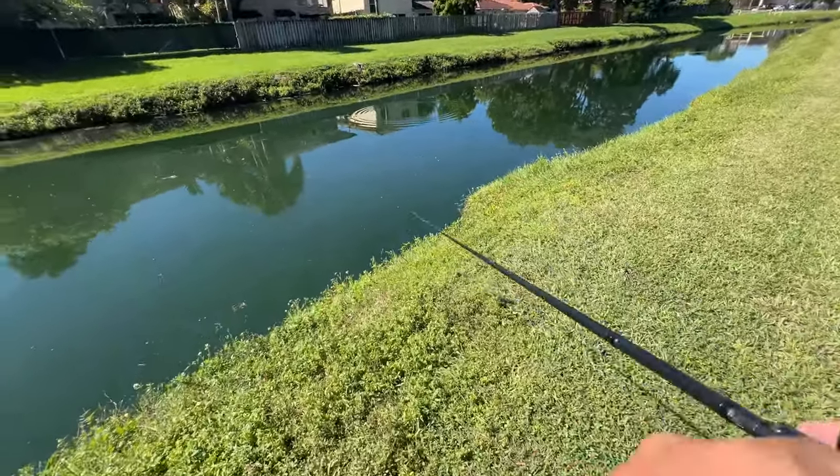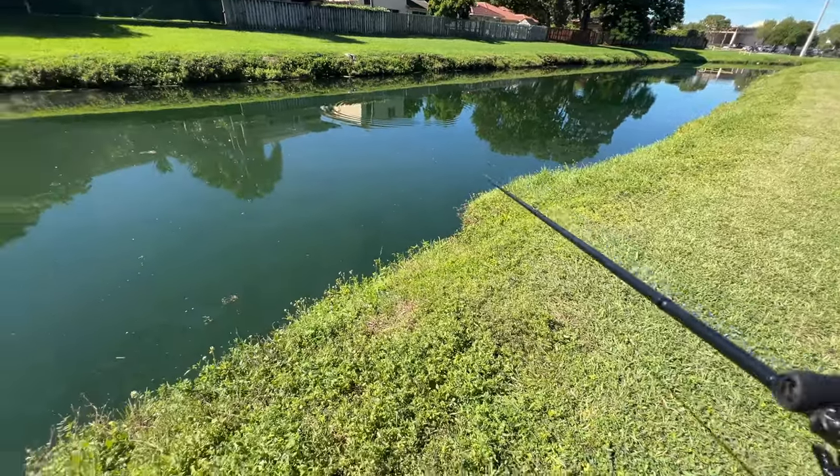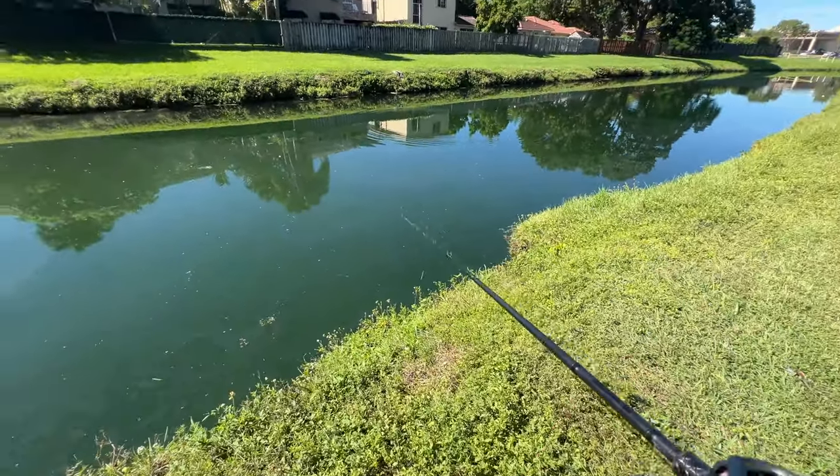Woo, it is hot out here. It's 9 o'clock in the morning. It's already like 90 degrees.